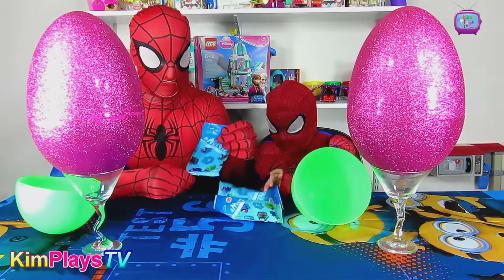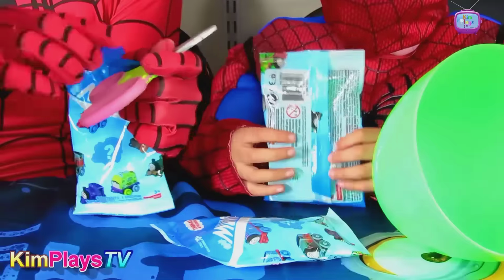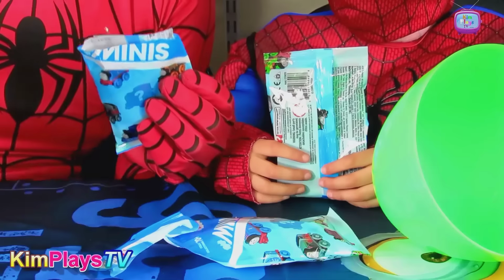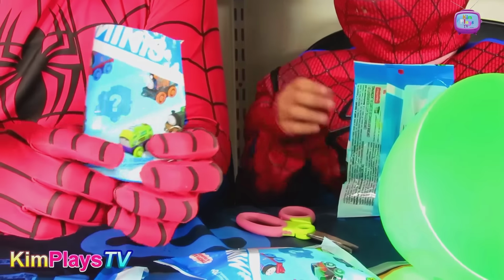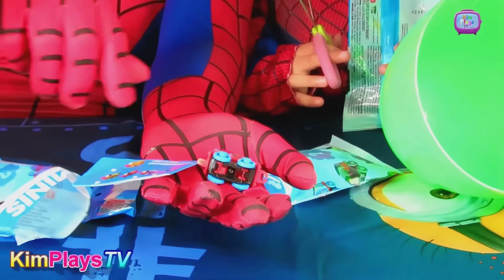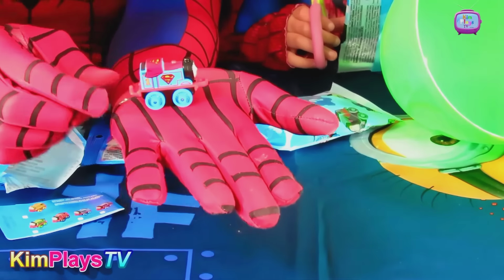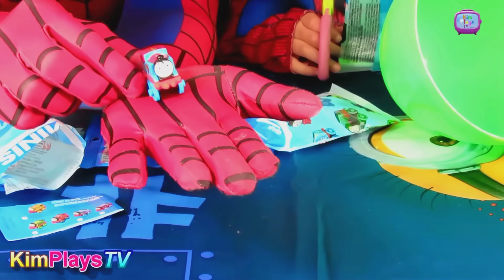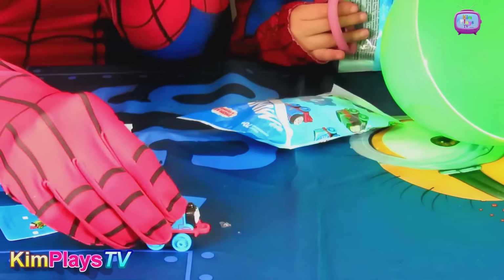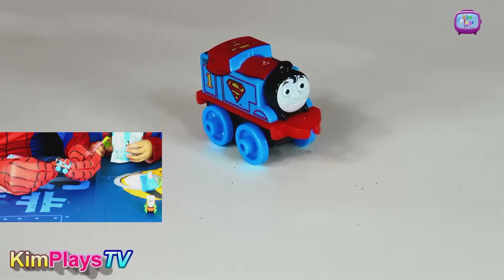What are we gonna get? Let's open the bags. We need scissors. I got the scissors. Let's see what we have here. What are we gonna get? Ooh, I see Superman's insignia. Look! Vroom! Train! Choo-choo! Oh, then this is Thomas, dressed as Superman!